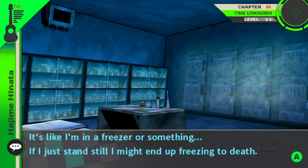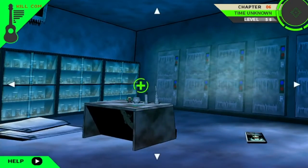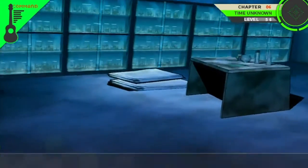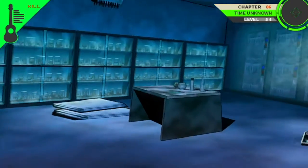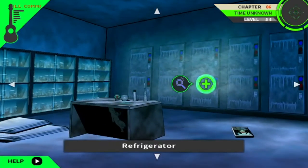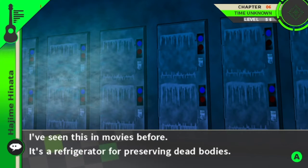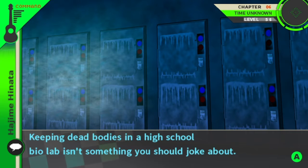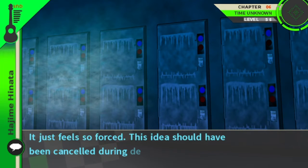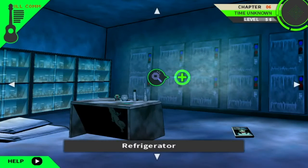So we're in the biolab. Okay. We have a tarp over here. This looks like a plastic tarp. Why is this left out like this? Clean up after yourselves, will you? Here's the refrigerator. I've seen this in movies before. It's a refrigerator for preserving dead bodies. At least that's what it looks like. But that's not possible, right? Keeping dead bodies in a high school biolab isn't something you should joke about. It just feels so forced. This idea should have been canceled during development or something. What am I thinking?